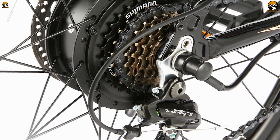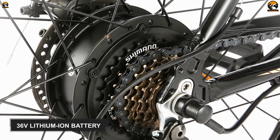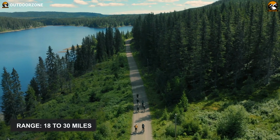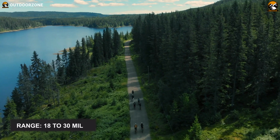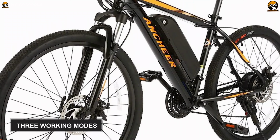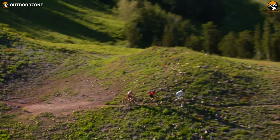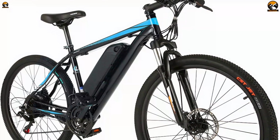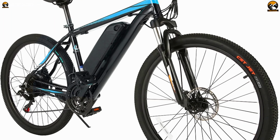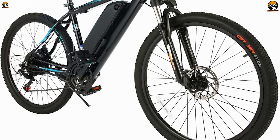The e-bike comes with a high-speed 350-watt brushless motor and a 36-volt lithium-ion battery. They help you ride at 15 miles per hour speed and enable you to reach up to 30 miles on a single charge. This bike is unique because it's got 3 working modes: e-bike, assisted, and normal. You can utilize these modes according to your needs to conquer different trails with utmost comfort. Overall, with advanced geometry, powerful motor, and industry-leading technology, this ANCHEER 26-inch 350-watt eMTB will indeed elevate your riding experience.